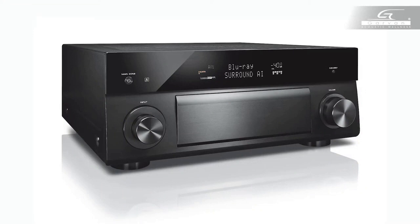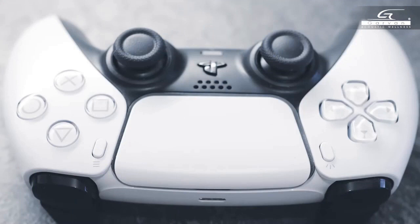To make our speakers work, obviously all the electronics are needed. Starting points are a good audio-video amplifier, sources, then for gaming lovers, PlayStation, Xbox. I always recommend equipping this room, so the home theater living room, with all those things that make us feel good.